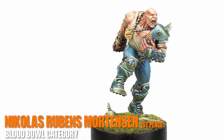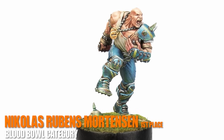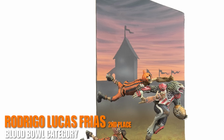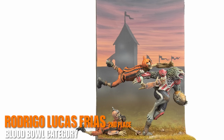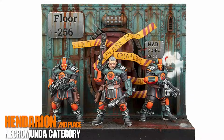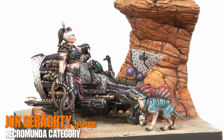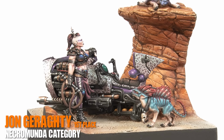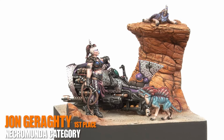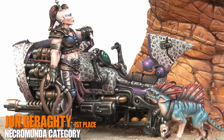The Blood Bowl category was again dominated by Nicola's distinct style, but my favorite here was the small diorama by Rodrigo Frias, who gives us a very dynamic scene. The winners in the Necromunda category all gave us little scenes and storytelling instead of just single figures. And Darion designing this vignette that looks very crisp besides being very dirty and rusted on closer inspection. And John Gerthy gave us this little canyon scene that's just really well painted and has all these little details like the critters and the leopard pattern on the bike.